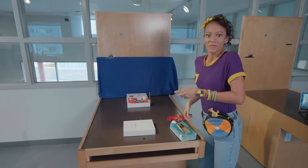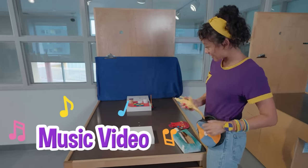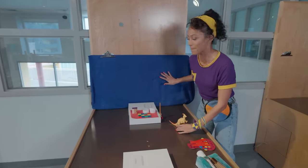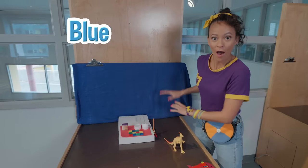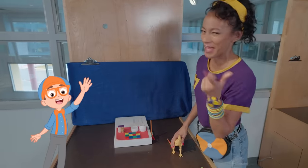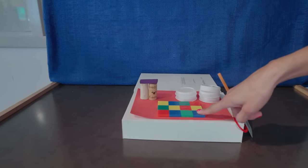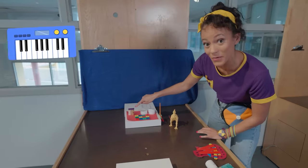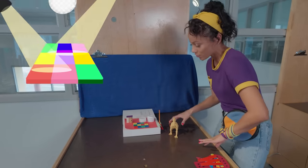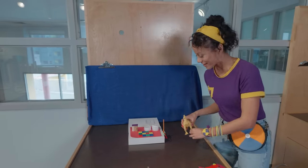Whoa! This is a great setup for a music video. Dolores, look at this. Check out the backdrop. It's a beautiful blue. That's one of my best friend Blippi's favorite colors. I bet you knew that. And ooh, look at this little setup. There's a keyboard and some drums and a really cool dance floor. This is a good spot for you to stand and sing and rock out, Dolores.